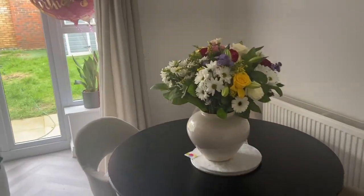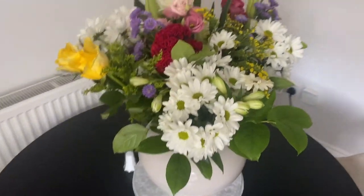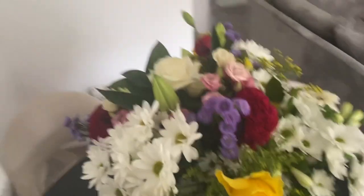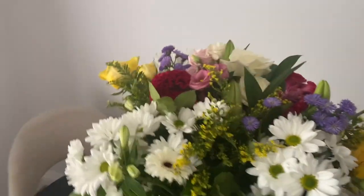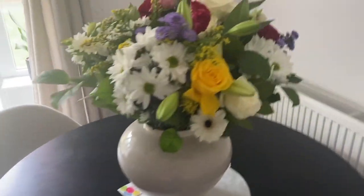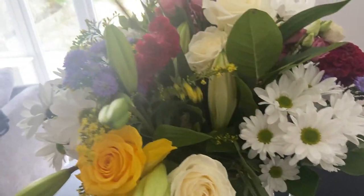I won't stop banging on about these flowers, but I have now combined both bouquets and made one super bouquet. And I love it. If you have hay fever, this is not advisable. There are petals everywhere.